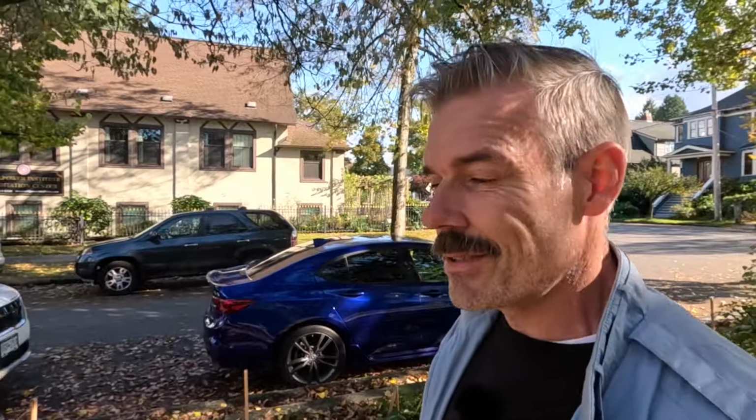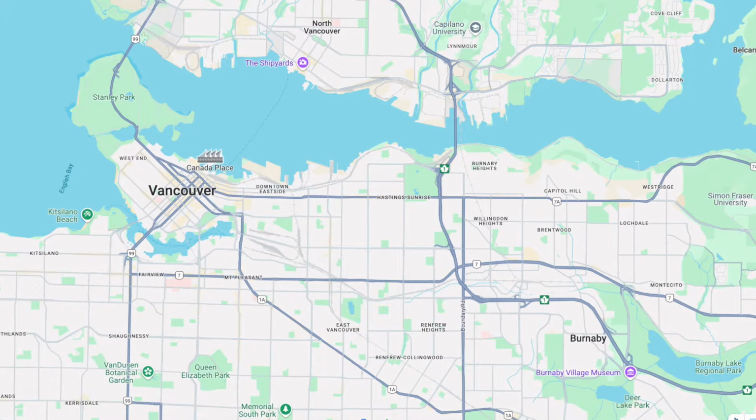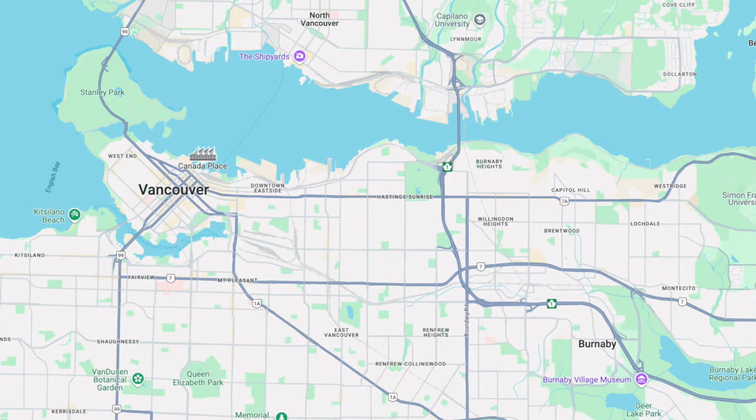In terms of economics, it's also a pretty diverse neighborhood. People from all walks of life, people who have a lot of money and who have a little. I mean, keep in mind that we do border the Downtown Eastside. This is sort of the Downtown Eastside, then there's Strathcona, and then there's Hastings Sunrise moving from west to east. So there is an impact from that we're going to talk about a little bit later as well.